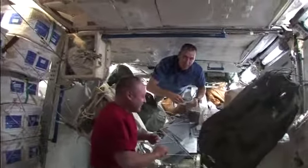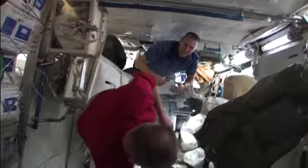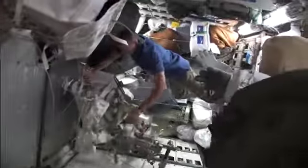This is Greg, Taz. We're setting up for EVA 3, which is tomorrow, and there's a lot of work to prepare for an EVA each day. The suits have to be reconfigured and prepared. And then we have a lot of tools to set up, and then all the specific things for the EVA.